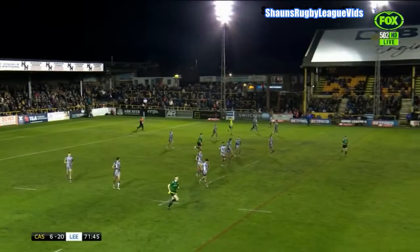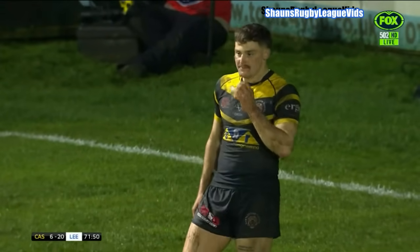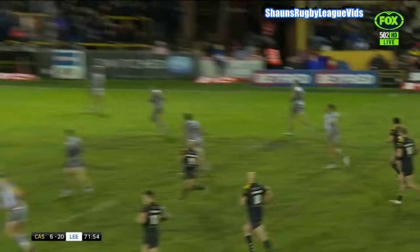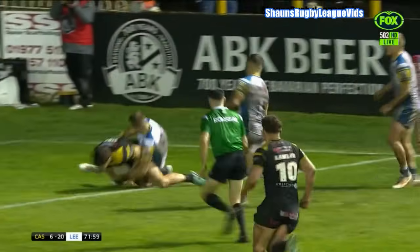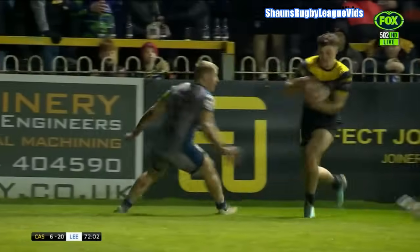8 minutes to go. Gap down to 14. Now, I've said it probably won't matter, but we've seen stranger things. 8 minutes. I tell you what, Tigers scoring this set. They get something from this set. We've got to finish here. Time off. But it'll need to be this set. They'll need to carry this momentum, carry this shift now.